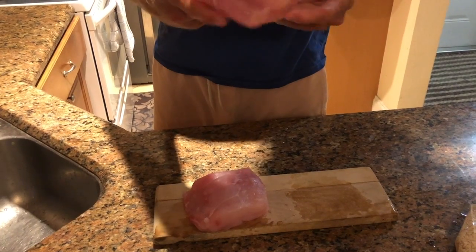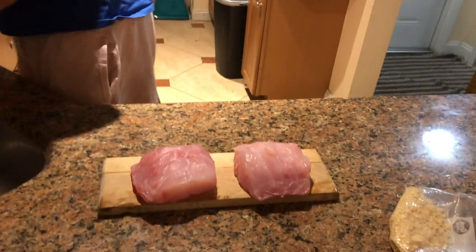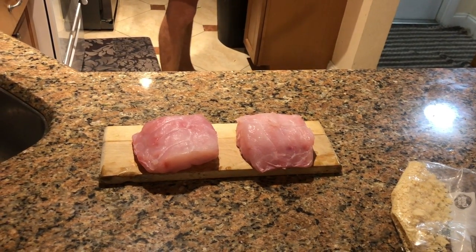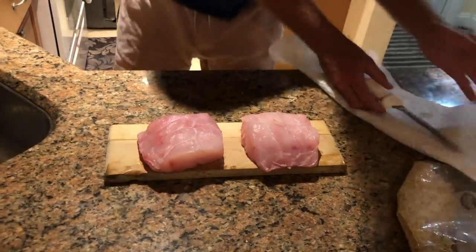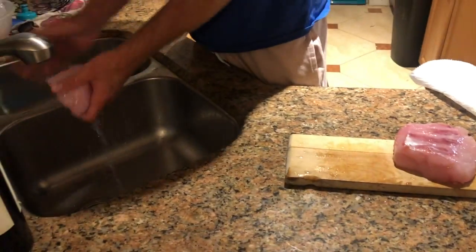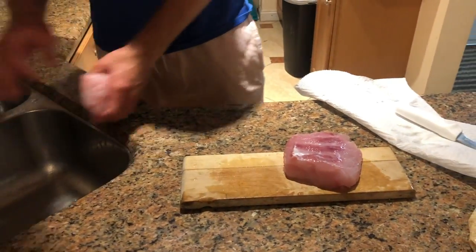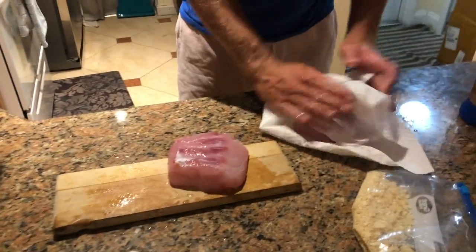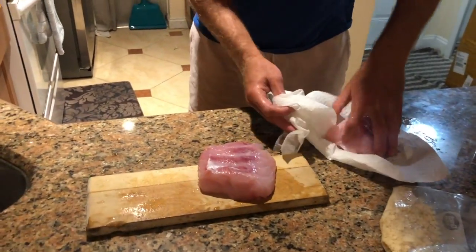Oh yeah, that is some gorgeous meat. Now those pieces are pretty thick, so what I'm gonna do is actually slice it in half so it's not as thick of a piece of fish to cook, because what's going to happen is that's going to shrink up into a little piece and the inside is going to stay raw.